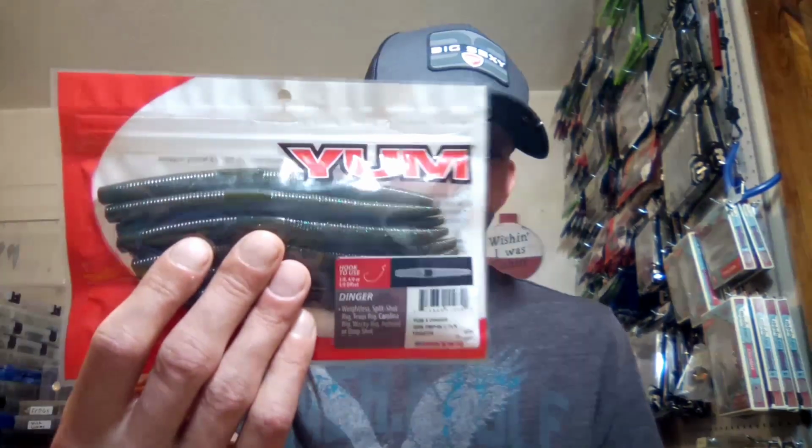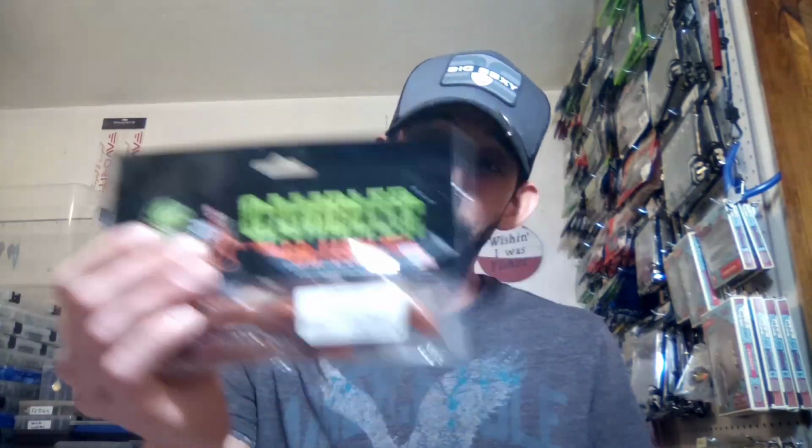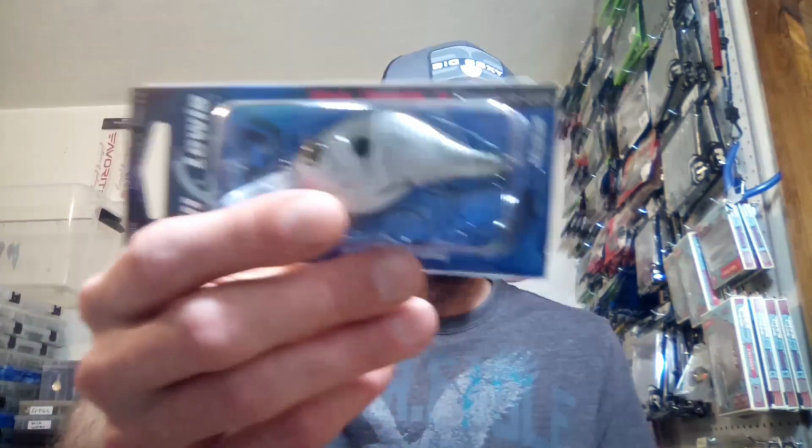Next up, the Power Bait Pit Boss, 4-inch, $3.99. The Yum Dingers, $2.99. Gambler Komodo Hot Red. This is kind of funny. I got these twice this month in 2 different boxes. So yeah, these were $4.29. And then last but not least, the Bill Lewis MR6 is $7.99.